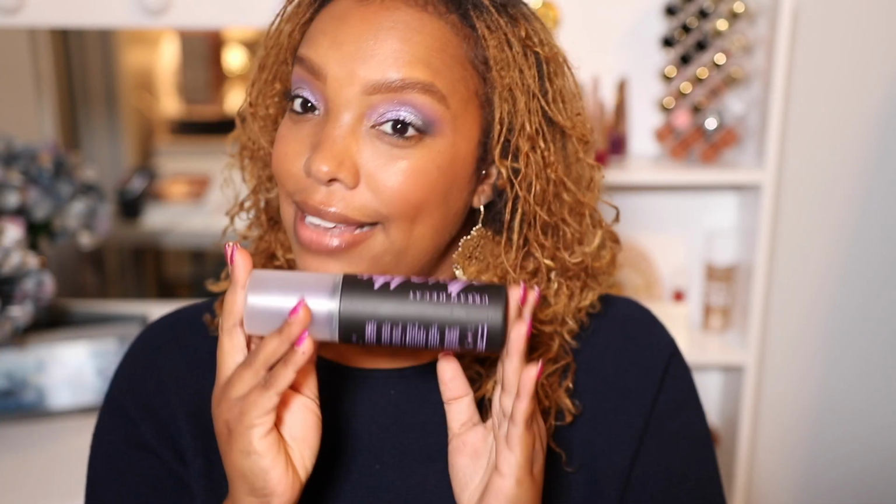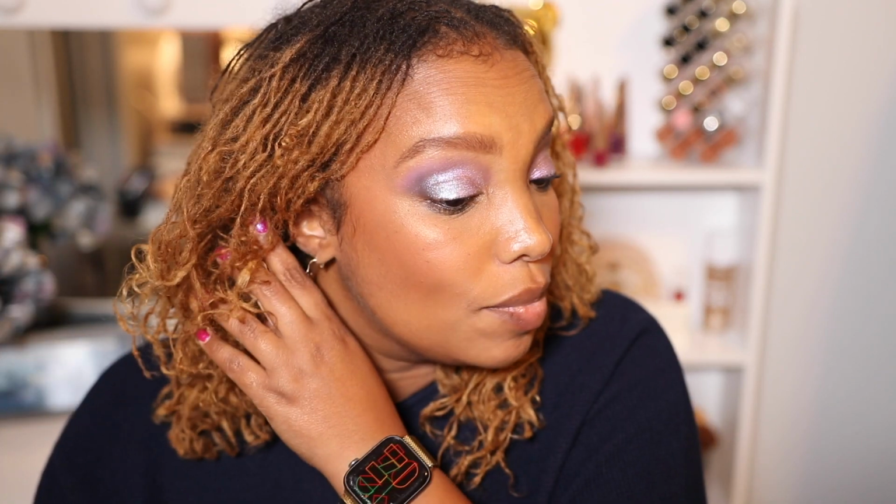Look, even the face makeup is still makeup-ing. Can't tell me nothing about no Laura Mercier, Urban Decay setting spray. It will hold you together, hold you in place. All right. So this is what the look is looking like. It did not fade on the outer V, just regular fading right in here, but the inner corners still stay together. All right, so I'll be back with look number three.